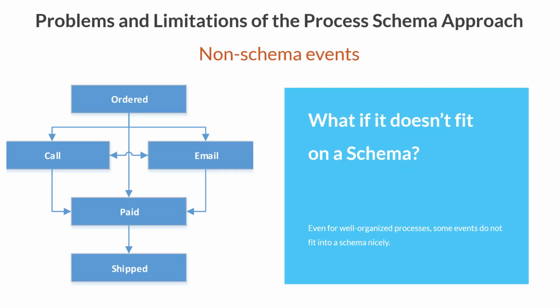So the next problem and limitation of the process schema approach is the non-schema events. This being the second major issue here, the schema is for well-organized processes. So some events are not going to fit into the schema nicely. If we look at this again, and we take the actions call and email, they clearly do not have a good place in the schema.